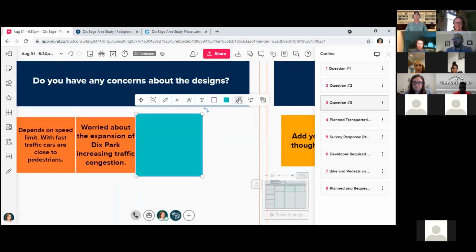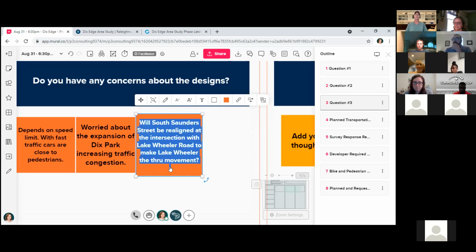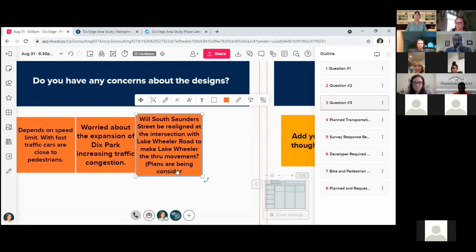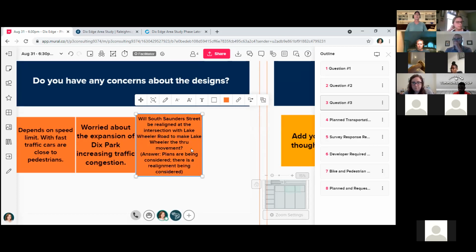Fontaine, do you want to? Yes, there are plans and we are working through that potential realignment. There is a realignment identified in our street plan with the current development that is happening there with Park C South, and with this project, we are exploring ways to include that realignment as part of the design. It's still kind of up in the air on how that would be done. Would it be done with the development, or would it be done with the larger Lake Wheeler project?